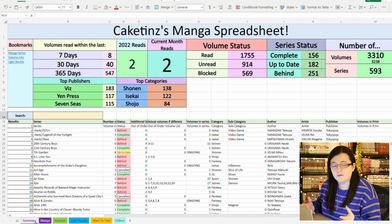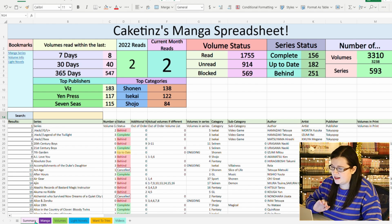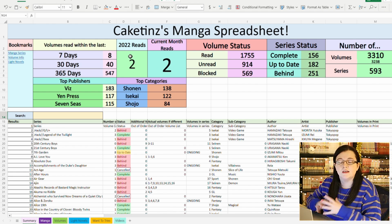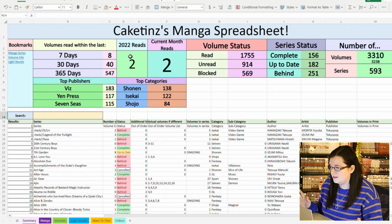It gives me an overview of my manga. I've got some really sick stats. I love sick stats. Ones I tend to look at the most are current monthly reads and how many reads I'm on in the year. Of course, we're only 2 days into January, so that number's really low. It's very sad. I did hit 545 in 2021, so I'm hoping to build that number back up again.